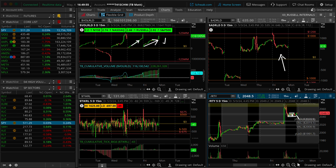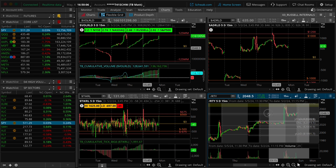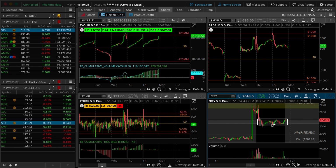Same thing here in the advance decline line on Friday. Really weak tick cumulatively on the Friday session, but again, no surprise there. At least it's not negative at the exchange level. People were not selling it aggressively, even though we saw this breakdown and just consolidation into the afternoon.